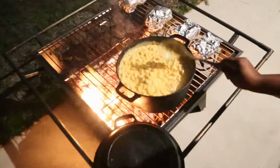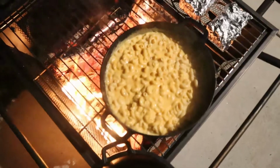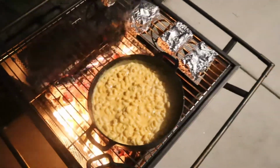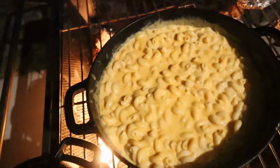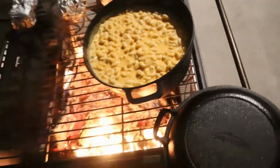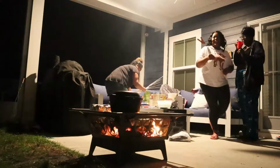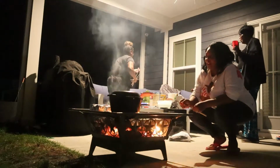Okay, now we're gonna put that top on. Let that simmer. Campfire mac and cheese, all cooked outside.